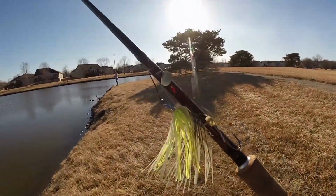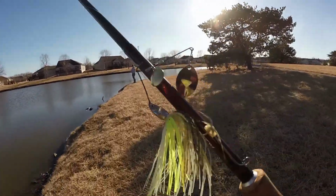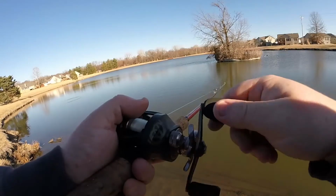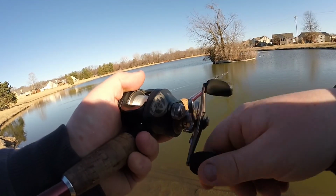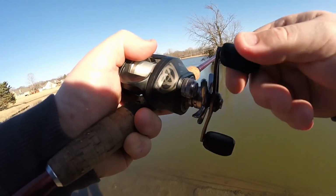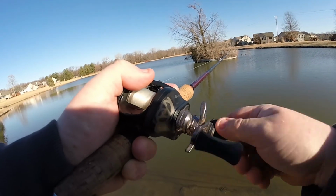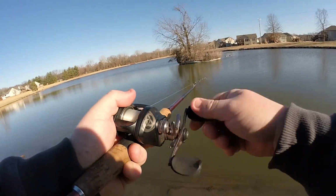I'm going into slow rolling a spinnerbait, keeping contact with the bottom. I love these Terminator baits. They got the titanium wiring so they don't really get bent up. Just nice and slow. Drag it along the bottom. Basically the focal point is to hit a fish in the face. It's kind of the goal.